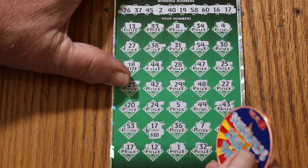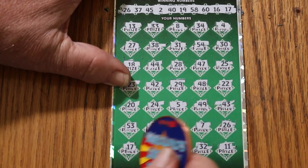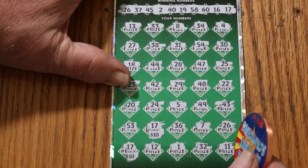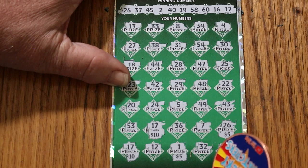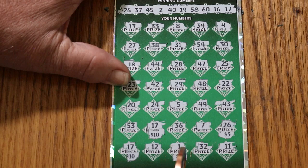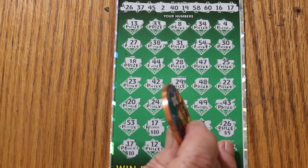We got 10 there. That's not a number I expect to see on this ticket a lot. 10 there. We're missing something here. Was it 26? 5 there. Okay, this is a cute way of getting me 50. 25, 35, 45, 50. Normally that would get you 3 bills on a smaller ticket, but that only rates 1. Okay. Well, it's something.